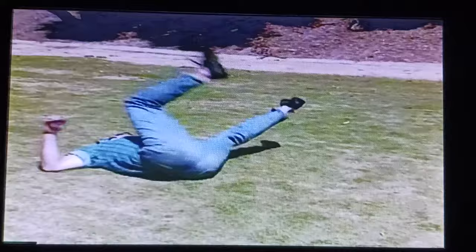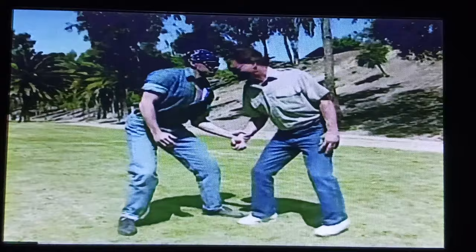Remember, pull sharply against the thumb. It's virtually impossible for him to grab you. Even if you're a woman or child, you have the power to break from the thumb.